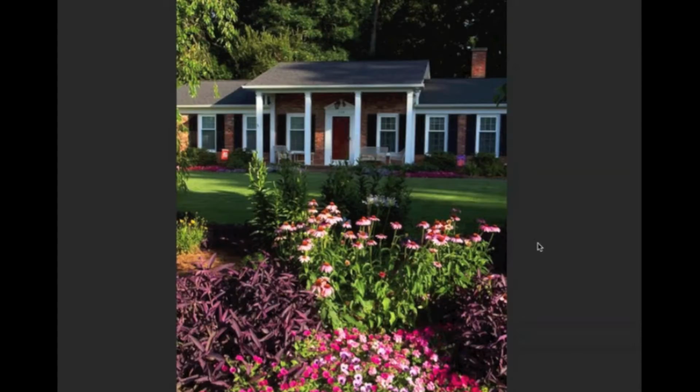So that was a nice design that I did at my father's house. And again, you can see the growth on the perennials that we have. It's just not normal to me. Just something definitely better than what you would normally expect.